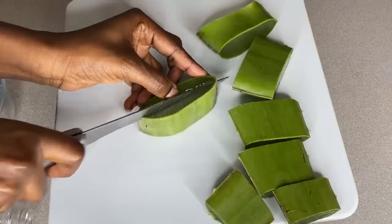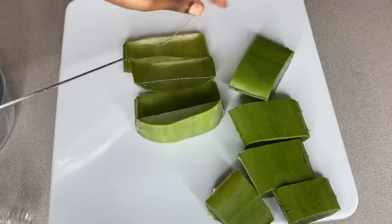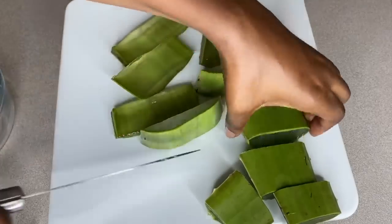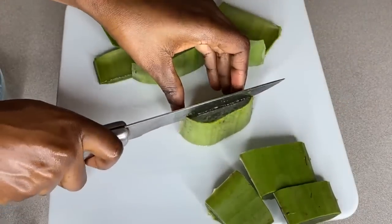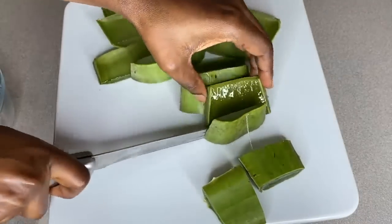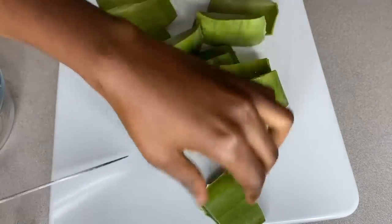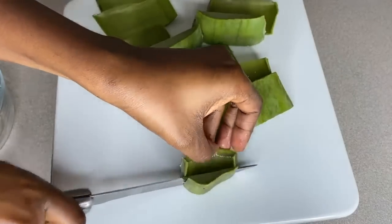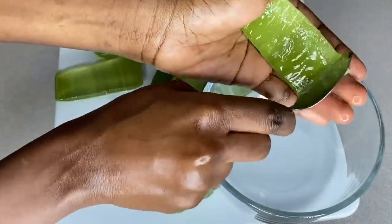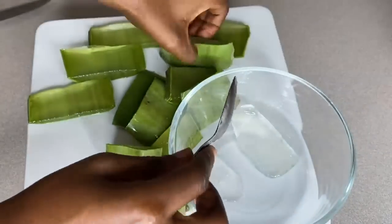This particular aloe vera I've actually had in the refrigerator for about a week. It doesn't go bad really quick. You can actually have this for about 3 weeks to a month. So what I'm doing here is I'm going to cut my aloe vera into small pieces, and then once I'm done with that, I'm going to then take the aloe vera and split it into 2 separate pieces. That way it's easy to scoop out the aloe vera and put it in a cup or a bowl. So that is just what I'm doing here.